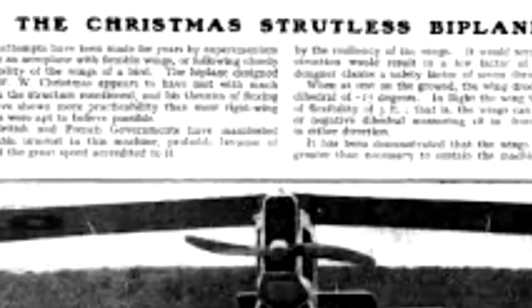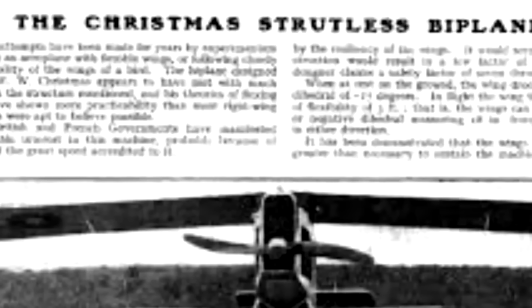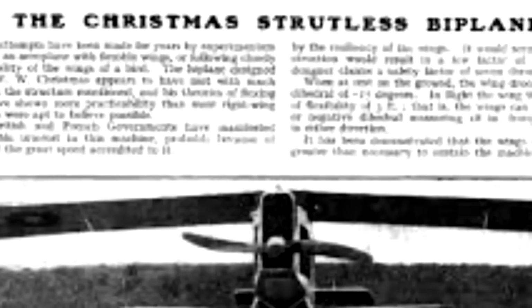That's good. The Christmas Bullet took its maiden flight in January of 1919. Almost immediately, the wings actually came loose from the fuselage, and the plane crashed, which killed the test pilot, Cuthbert Mills. So that didn't go well.